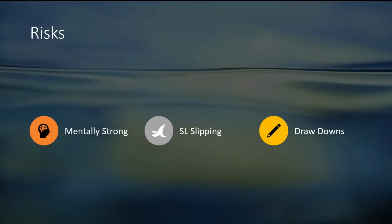Now that we have seen the positive outcomes of the strategy, we have analyzed the scenarios, and we have seen the profitability of the trade, it's only fair to assess the risks involved in this trade. One has to be mentally strong to execute this trade. This is a very systematic and mechanical trade. You enter at 920 and you exit at 230 if the legs are still alive.